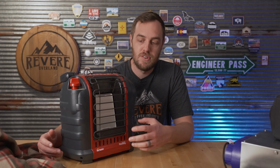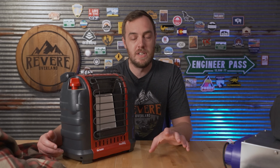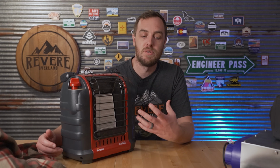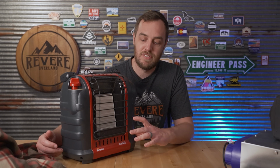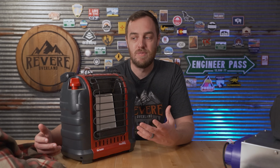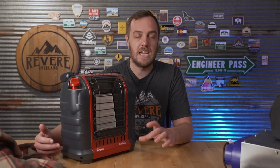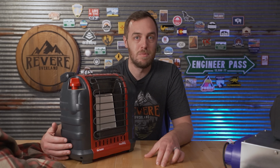The second safety issue I have is the risk of carbon monoxide poisoning with this. Normally when you burn propane, it produces carbon dioxide and water vapor, but if there's not enough oxygen in the air, then it will start producing carbon monoxide instead, which will kill you in your sleep. Now this does have a little sensor built in that will turn it off when there's not enough oxygen in the air, but I struggle to trust that, especially considering some of the other reliability issues that I've seen with this heater. When I used this, I had a little carbon monoxide detector and alarm that I keep in the tent with me as well.